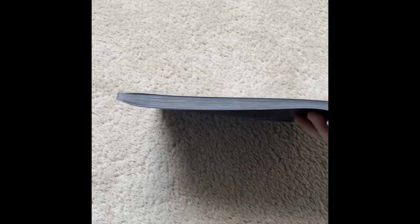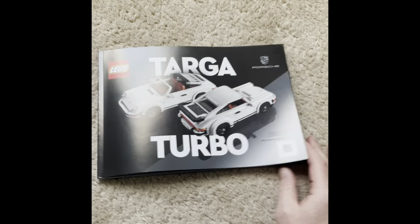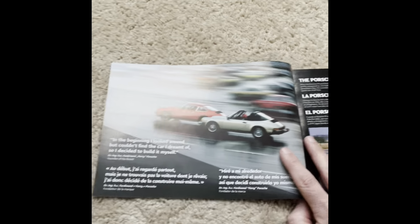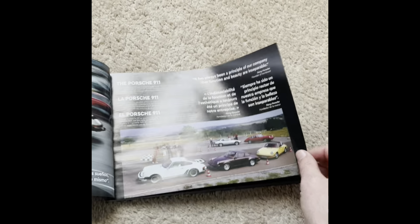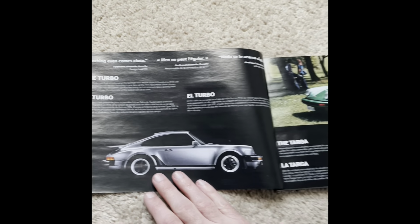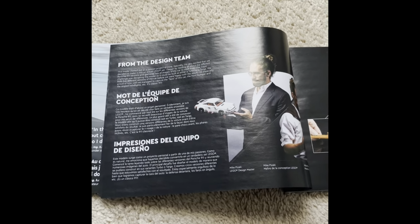And then the other thing here is the manual. It's a pretty thick manual in general, and it's got the two cars at the top. You can only build one of these cars. You cannot build two with the one set. It's got just basic details about the two cars, not a whole lot of info. I was actually expecting a little bit more, not necessarily a pro or a con, but a few more pages and illustrations of the cars and a little bit more history of designing the car, but that's really all you get.